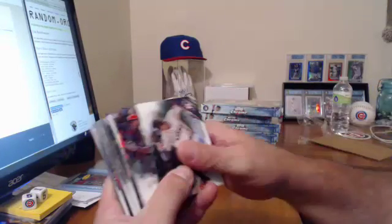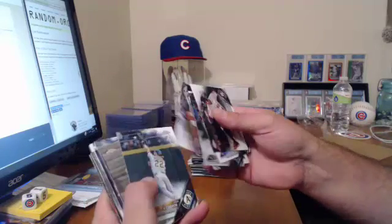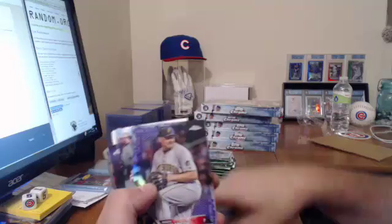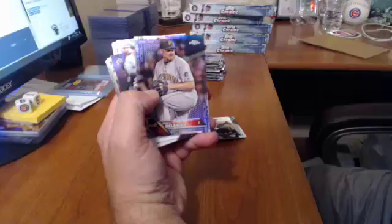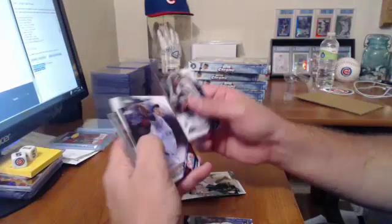All right, box one. Good luck, everybody. I'll call out the better cards and go through them pretty quick. Other than that, purple, Mark Melancon. Let's get that lower. Mark Melancon, purple, Melancon. Bucs.